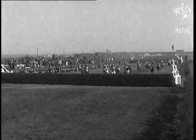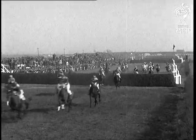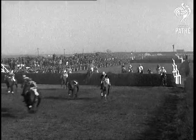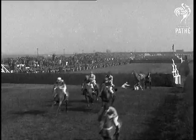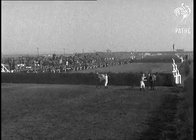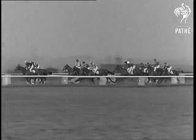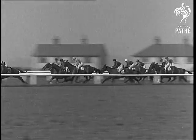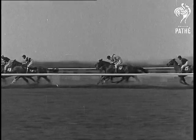At this fence, there are two falls. Look in the right-hand corner, and you'll see Theoras falls, bringing down Annandale just behind it. Luckily, both jockeys soon on their feet. Now on the race course, Remus leads from Colliery Band with Kilsborough Jack on the inside. He went on the inside, went right the way through.